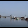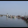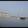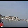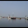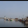This morning we're at a little fishing port called Grand Camp de Massy, and it looks like it's just beginning to come alive with tourism. You can see waterfront apartments and some sailboats, but big time fishing, it looks like to me.